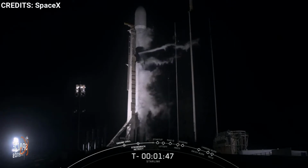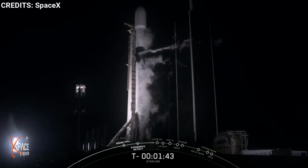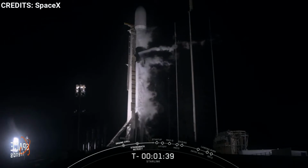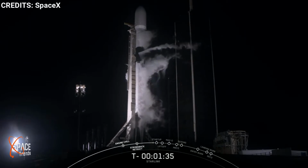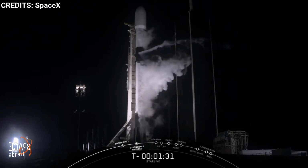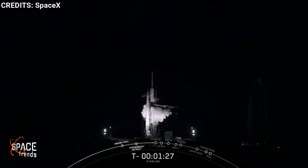Stage 2 LOX load is complete. We've got stage 2 liquid oxygen loading complete. That means all propellants are fully loaded on the Falcon 9 first and second stages. The chill-in announcement was telling us that we've had enough time with the liquid oxygen running through the Merlin 1D turbopumps to get them down to the necessary temperatures to go into the ignition sequence.